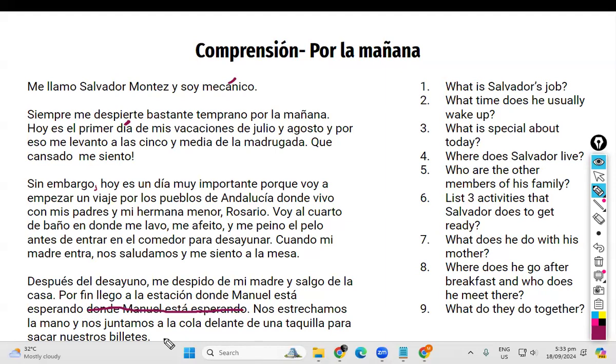Okay, are we feeling lost? Let's read the first line. Me llamo Salvador Montes y soy mecánico. What is he saying? This construction should be familiar to us, right?